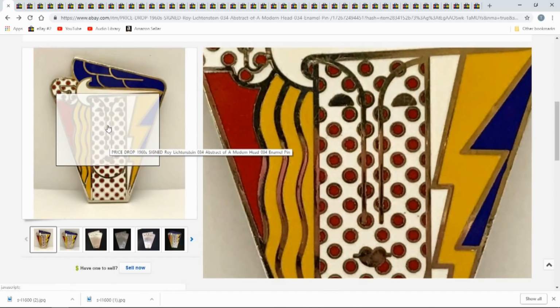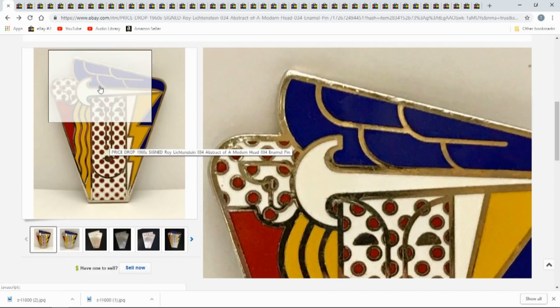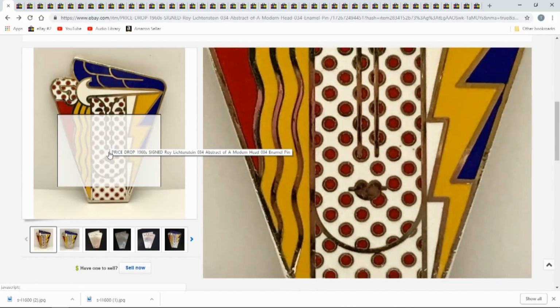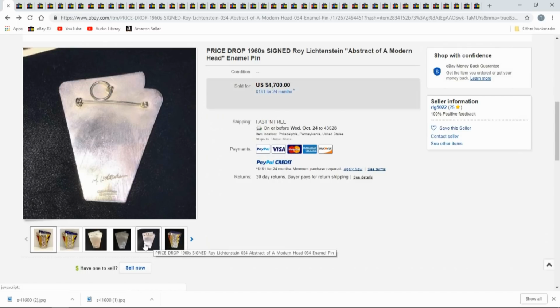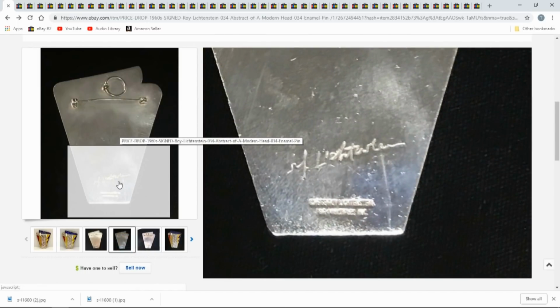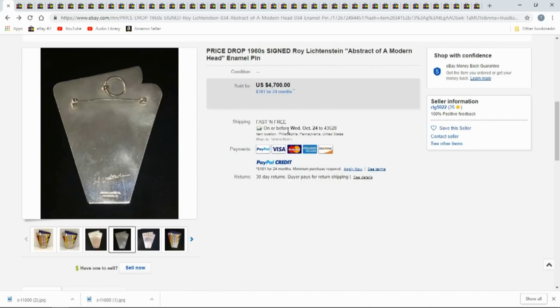Now, this one, the signature isn't great, so I've got another copy of one of the similar pins like this. I'm showing this one because a lot of people miss it. They miss it because it just looks like some junky modernist piece, and it is newer. It's from the 60s. A lot of these are marked. This one, I believe, probably has a 68 or 69 mark on it. You can't make it out very well, but I'm guessing 68 because that's usually what I see.